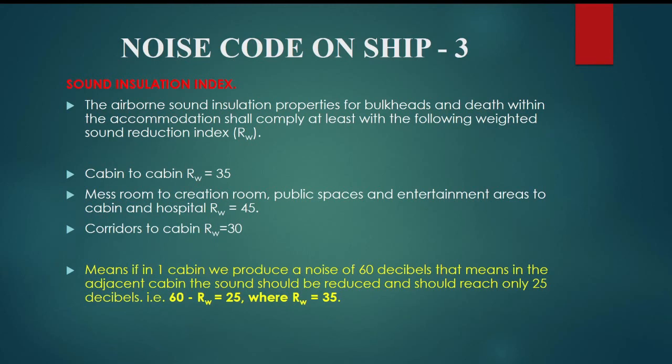It means if in one cabin we produce a noise of 60 decibels, then in the adjacent cabin the sound should be reduced and should reach only 25 decibels. That is 60 minus Rw equals 25, where Rw equals 35.